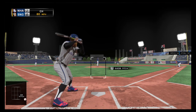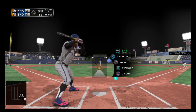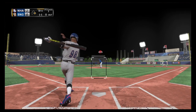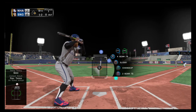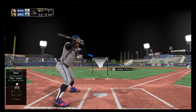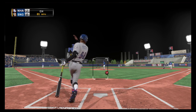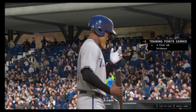Off the plate, 1 ball, 1 strike. One and 2 now as that one's fouled off. Here he comes on a ball and 2 strikes. Struck him out as his woes continue as that's his 3rd strikeout of the game.